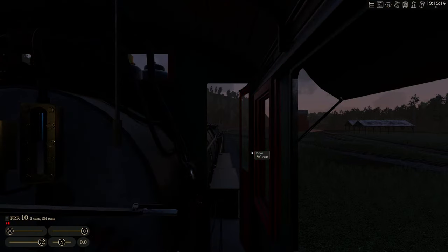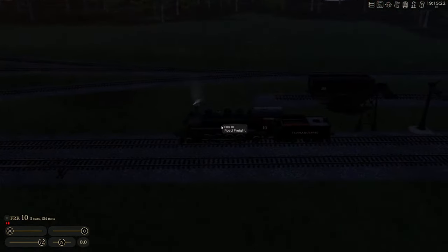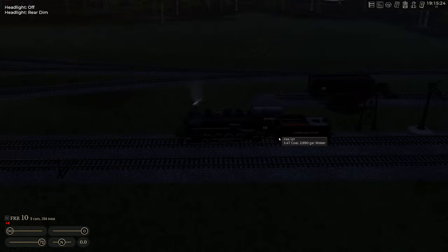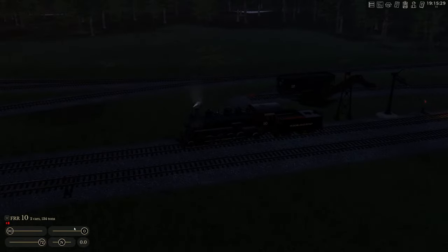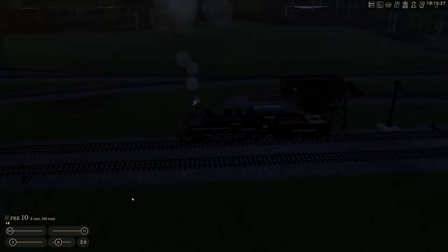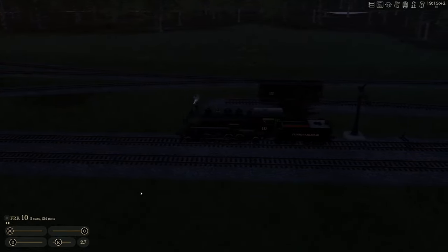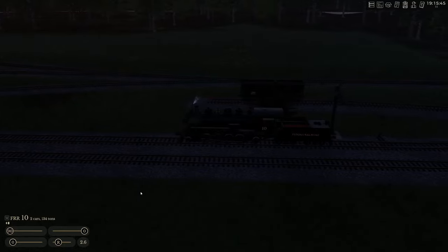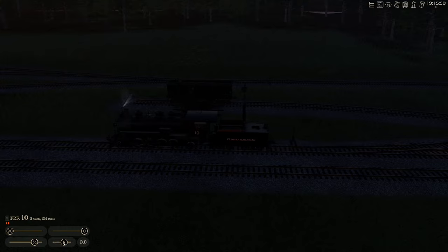Hop in here, turn my lantern off, turn that on. Close that. That doesn't light up much, does it? Wait for your bigger ships to get in the game. Whoa. Quit reading chat. Pay attention to what you're doing.